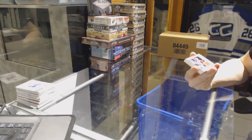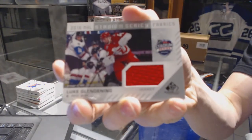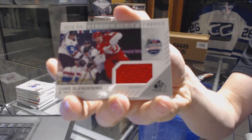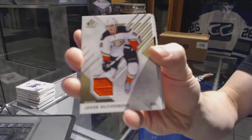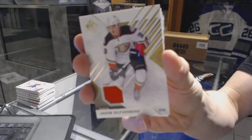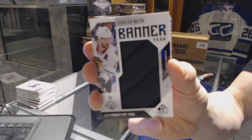All right, we've got a Stadium Series Fabrics for the Detroit Red Wings, Luke Glendening. Base jersey for the Anaheim Ducks, Jakob Silfverberg. We've got a banner year for the Chicago Blackhawks, Duncan Keith.